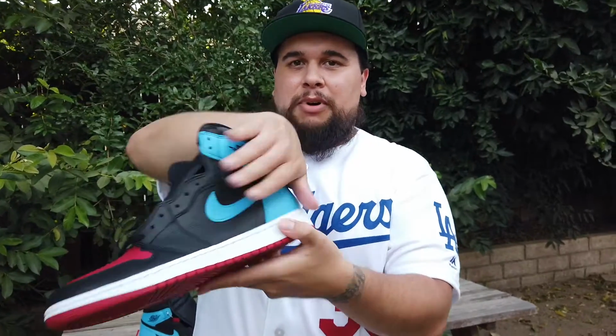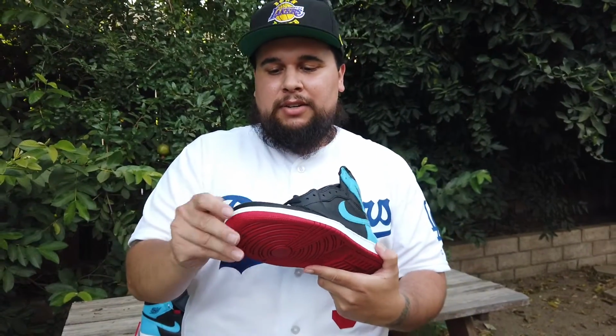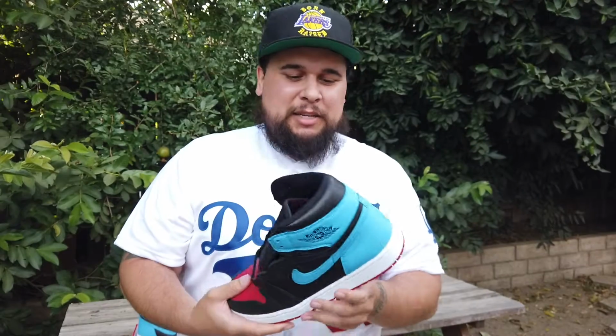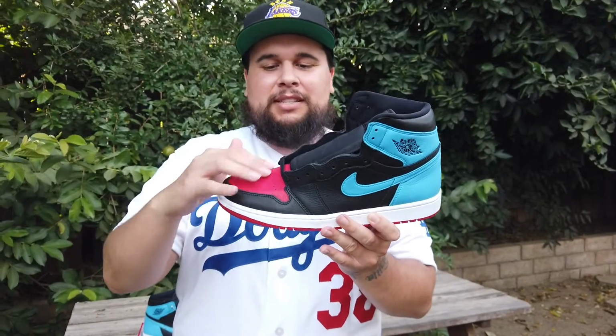But I think this should be on your list to pick up, especially if you cover this with your jeans. It just looks like you have a bread. But again, I wish the blue was not so vibrant. I wish it was more like the UNC colorway. I think that's my only downfall, other than the soft leather. But yeah, I think it's a good pickup. You should pick it up.